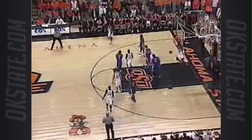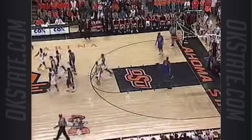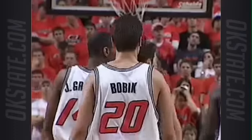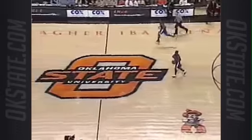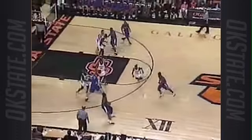Allen lob underneath to Joey Graham, but the whistle, an illegal screen against Oklahoma State. So Daniel Bobbitt trying to set that back screen. It is, and that's Bobbitt's first foul. Team foul number 2 on the Cowboys. I don't really know what the call is. We're trying to get that hand up around the feet off the line.